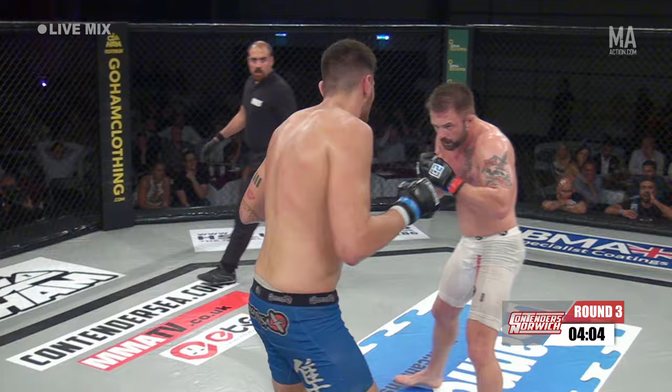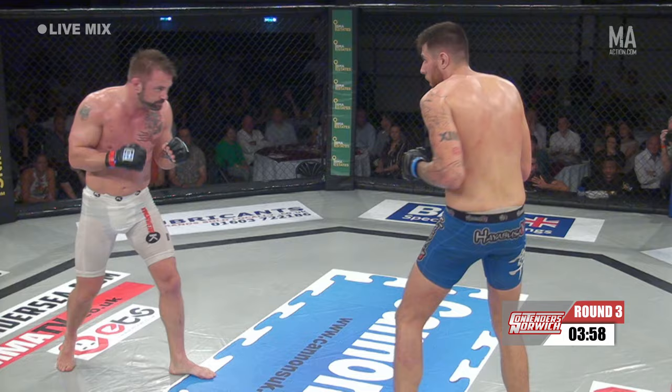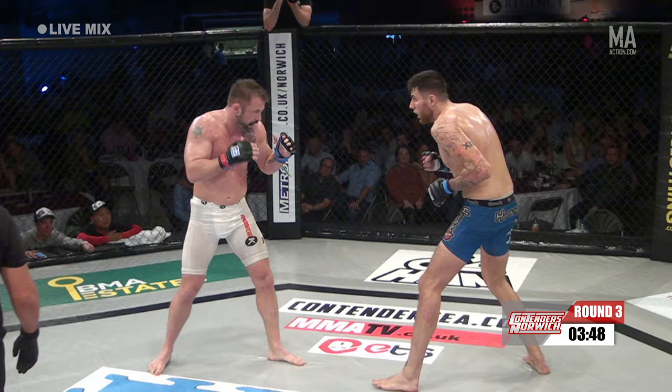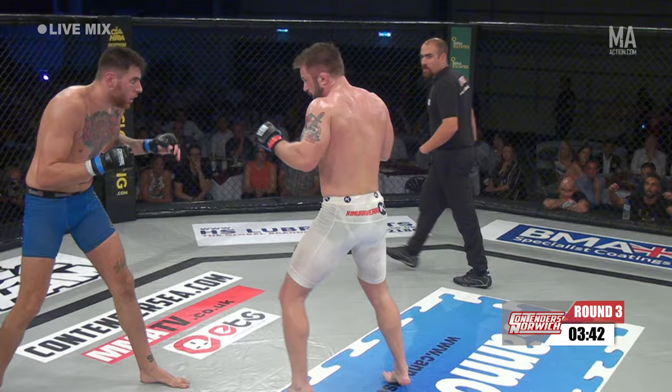Lapsley could be looking for the rear uppercut. Seems to be showing it a little bit. Again, Fernandez just leaning forward, his entire body kind of leans and his head just tilts that little bit far forward, chin hanging over the edge. Needs to be very, very careful.